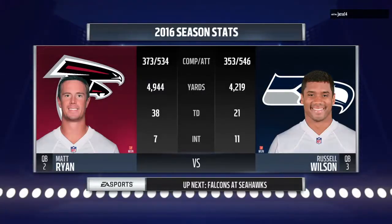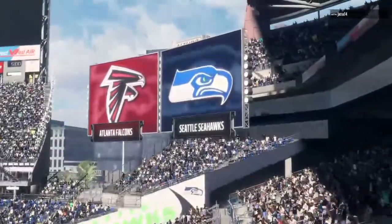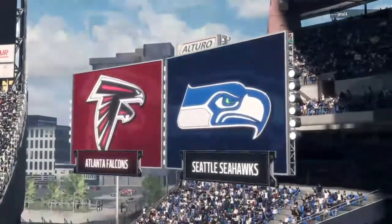Hello, everybody. I'm Larry Ridley. Welcome to Madden 18 on EA Sports. Tonight's matchup features two quarterbacks who will be trying to lead their team to victory. It's Ryan's Falcons going up against Wilson's Seahawks.